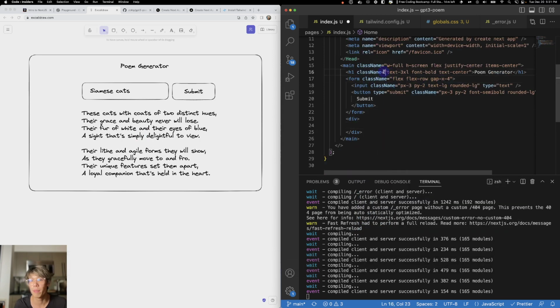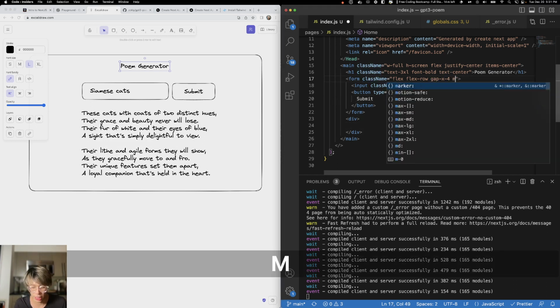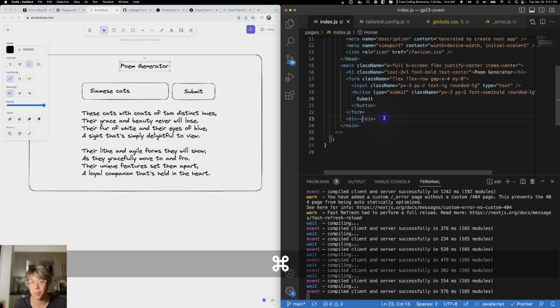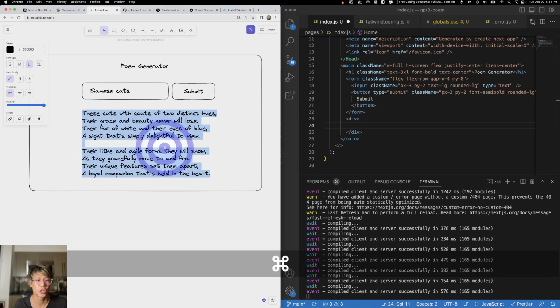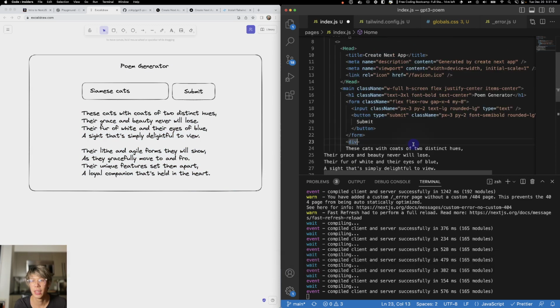Let me also add some margins on the form, because we don't want the title in the form and the text to all be stuck together, right? Let's add some margins. So on the form, I'm going to do MY8, put like 2 rem of spacing in between them. And this div is going to have our content. So let's just copy our little poem about Siamese cats. Let's paste that in here.